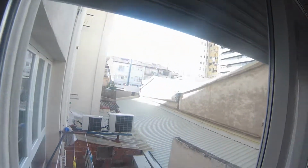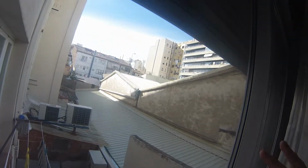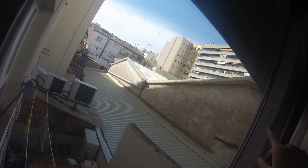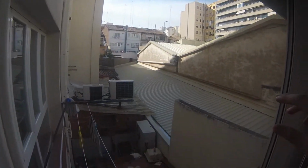Yeah, and it has a small balcony that goes, well, to the internal patio, which is not the best views ever, but during the whole day you receive a lot of light from all these buildings. And today it's not the most lighty day in Valencia, but usually you have light in here. It has as well, of course, wardrobes and storage space. So this was the living room, main room, and the toilet, the bathroom, sorry.